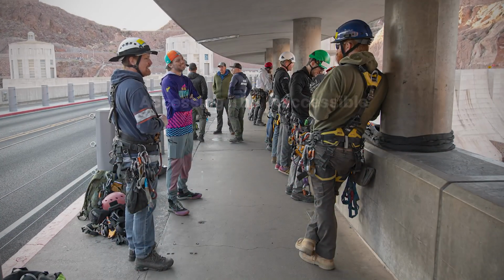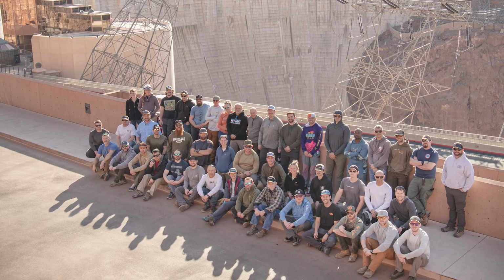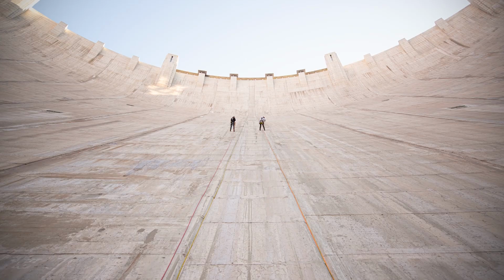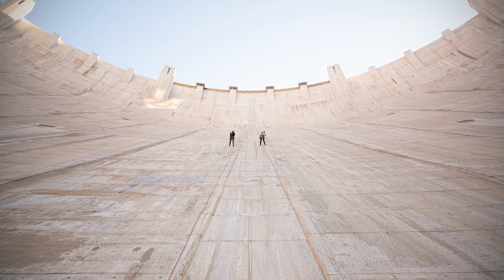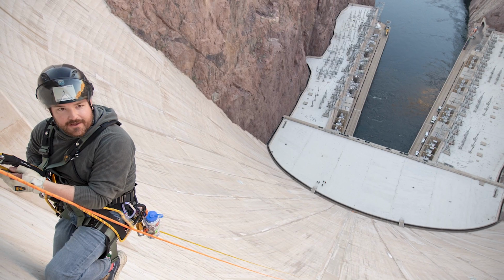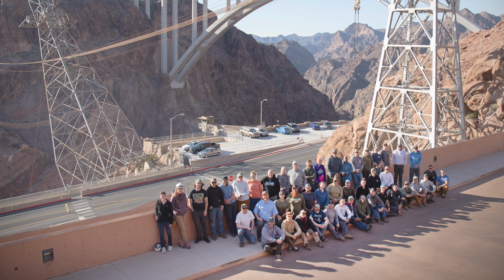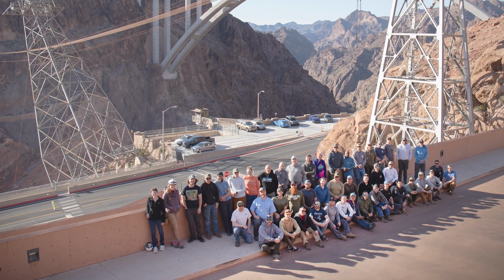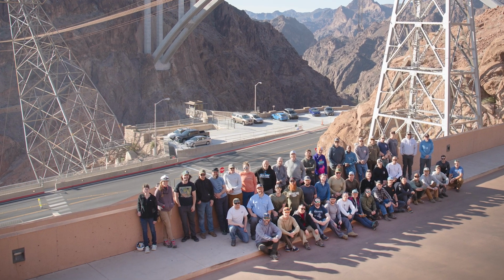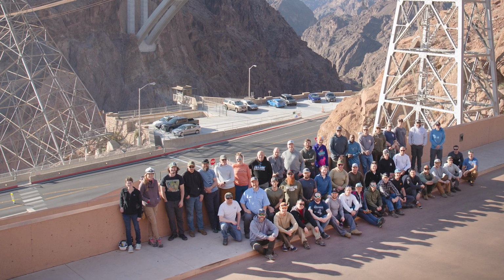Reclamation rope access teams practice safety every inch of the way, and recently 45 team members met at Hoover Dam for a unique training experience. The location's switchyard, cableway, and dam face served as excellent training stations for the participants. Reclamation's rope access teams include engineers, geologists, electricians, and mechanics, all certified by the Society of Professional Rope Access Technicians.